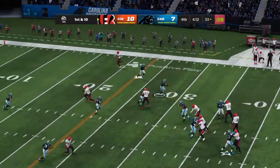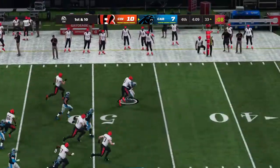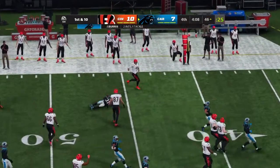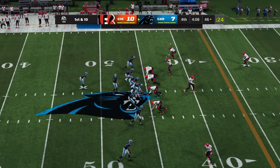Burrow throws. And look at this. They get the turnover they needed. It's intercepted. Picked off by Justin Burris. And he'll take it across midfield to the 46-yard line.